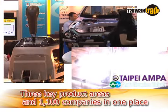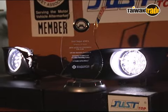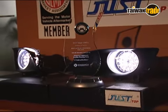Our main products are automotive LED lamps, fog lights, day running lights, interior lights, side lights and brake lights all use LED lights, with a particular emphasis on being energy saving and green.